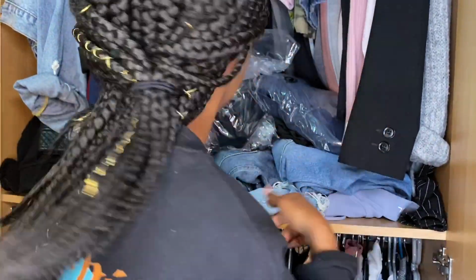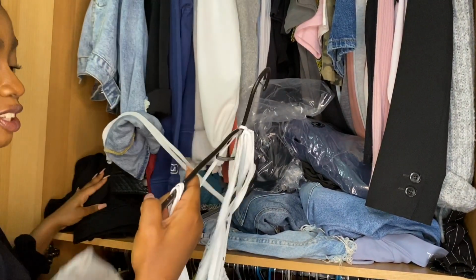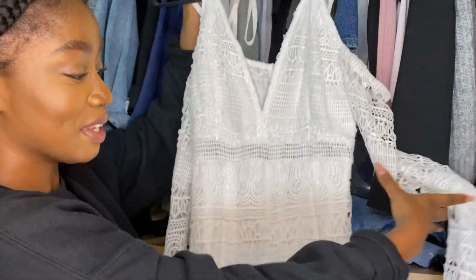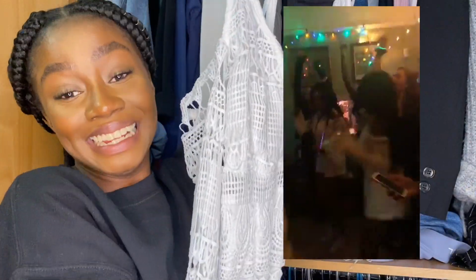Hey guys, I'm gonna bring down two items and then I'm gonna put a picture or a video that correlates to when I wore that outfit, okay? Let me bring this, my favorite one. This outfit just reminds me of good times. This is a crochet little bodysuit. It's short, like a romper set. Now I'm gonna insert a clip.